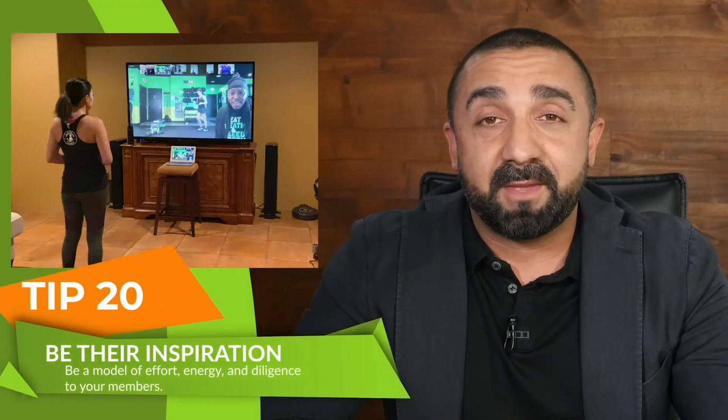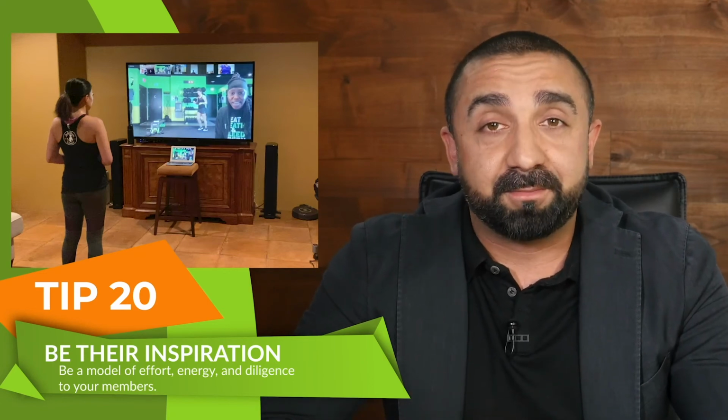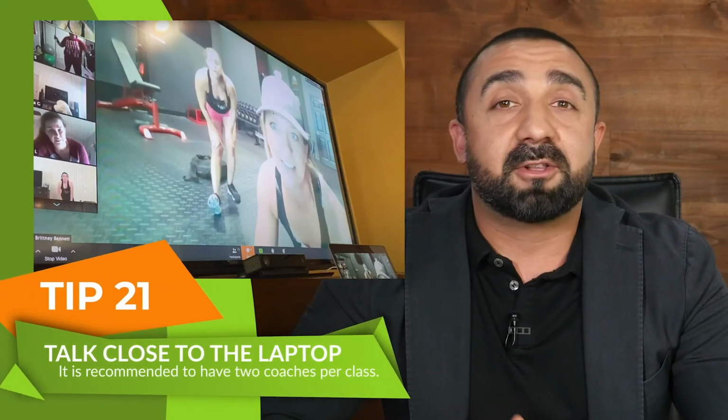Tip number 20. The trainer doing the demonstrating will always be the member's inspiration. If the trainer stops 4 seconds early, it naturally gets the members to stop that set early as well. I've seen it happen too many times. However, in a few sessions I've been in, the instructor would say, 5 seconds left, but let's do 6 as a bonus. I'll tell you when to stop. Let's go, let's go. And every set, all the other members were inspired to do more than what they had planned. A good thing.